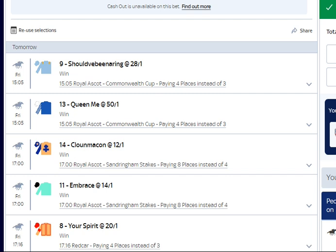Then skip to the 5 o'clock at Royal Ascot. Select Clunmacon at 12 to 1 and Embrace at 14 to 1. Clunmacon is Johnny Murtagh's horse. He's won this race, I believe it was 2 years ago. Apparently, according to the Racing Post, this horse went down the same path as his winner last time he won this race.